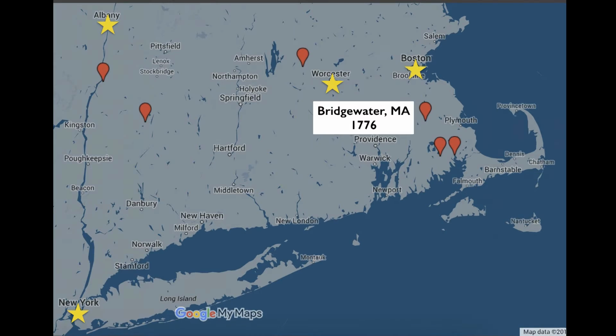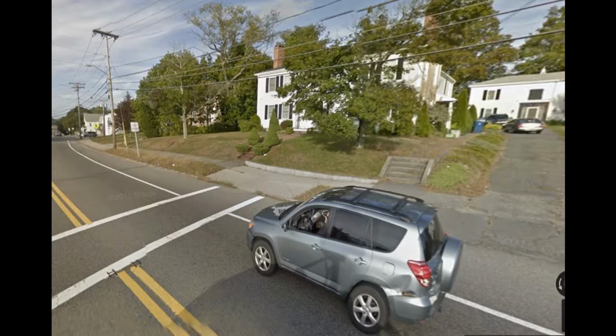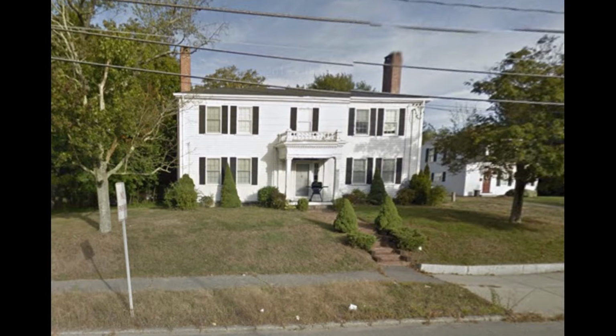This is Google Street View. So I'm driving around Bridgewater, Massachusetts, trying to find out, what kind of architecture do we have here? What are we looking at? What would he be familiar with? What kind of things might he have been building in his early career? Okay, let's stop here. This one looks good.